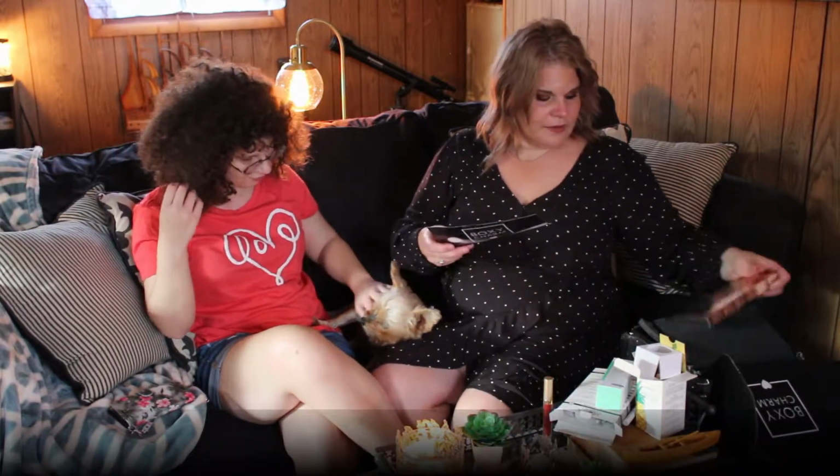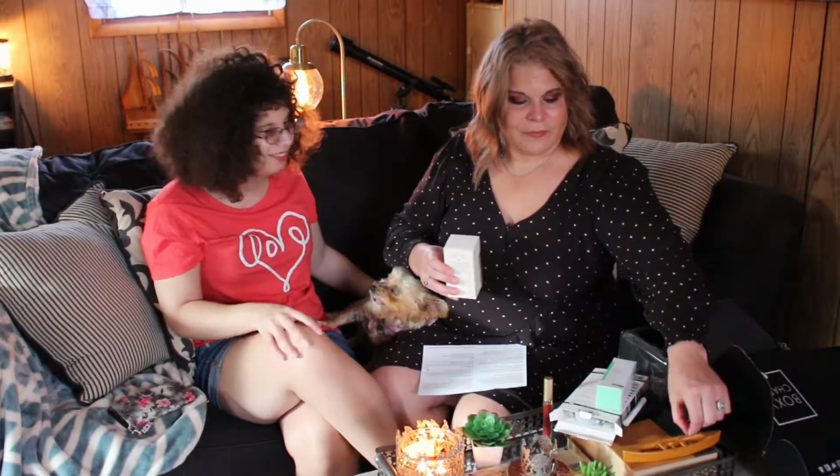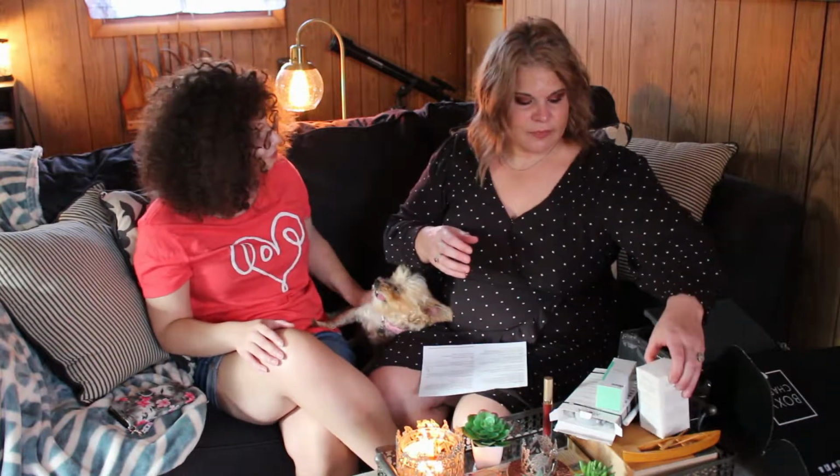Several of these things were variants. The Glow Recipe was also one. I think you could get this or a Sunday Riley moisturizer, and also the brush kit. It was the brush kit or a curling wand. Isn't that amazing, guys? I would have been happy with the curling wand, and I'm happy with the brushes. They were both really awesome products, so there was no being disappointed in this month's box.